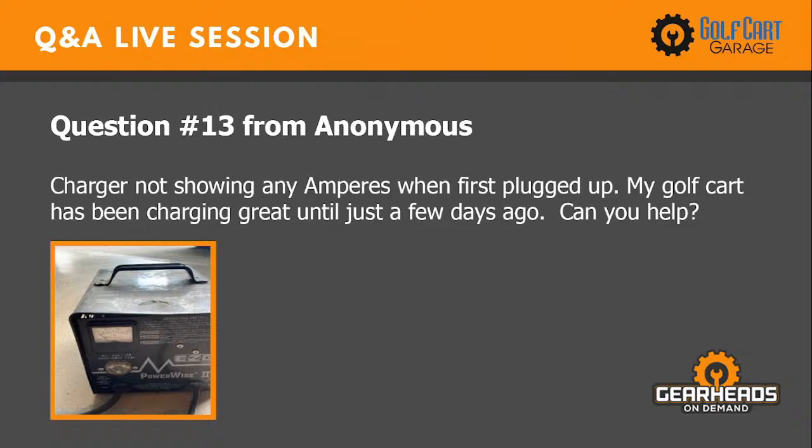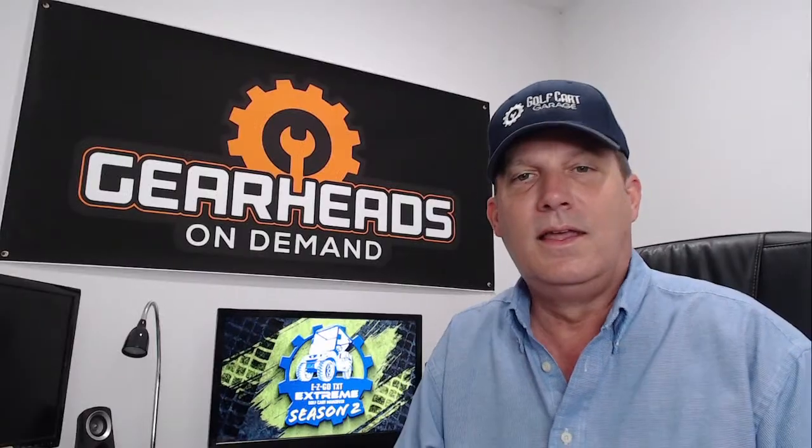Charger is not showing any amperes when first plugged up. My golf cart has been charging great until just a few days ago. Can you help? And it looks like you have a PowerWise 2 because there's a picture included. That's kind of cool. Anyway, I'd have some questions.